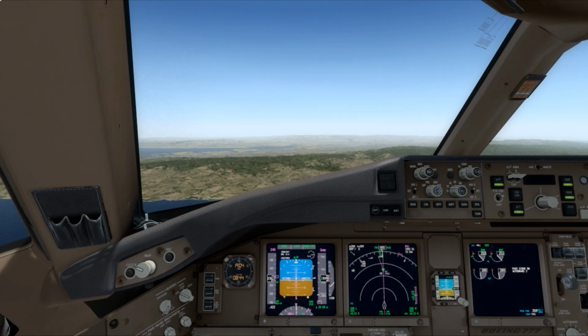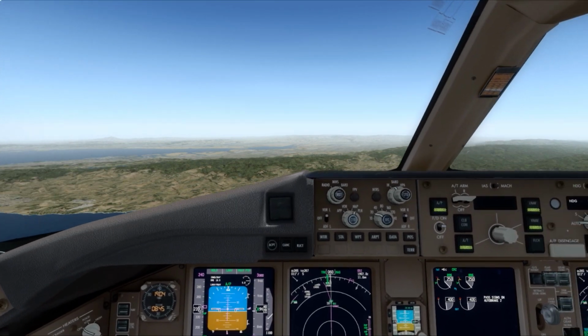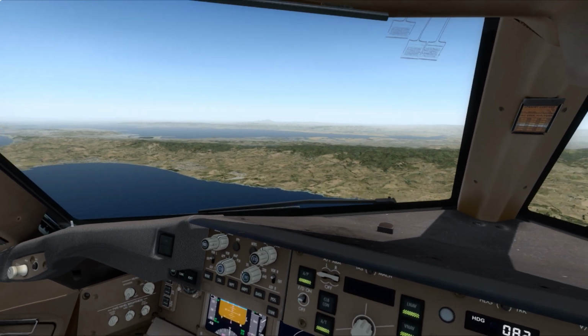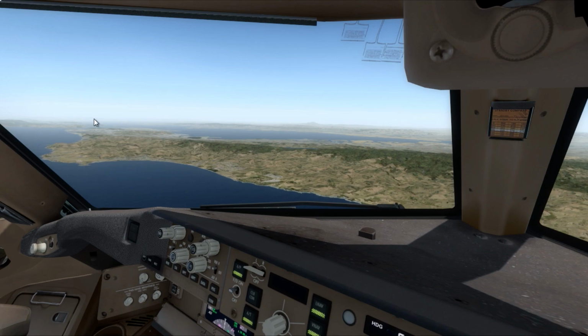So coming down here towards below 10,000 feet, or 9,000 feet actually. And I almost forgot to switch the altimeters. So San Fran is right over there somewhere. There, I believe. Maybe there.